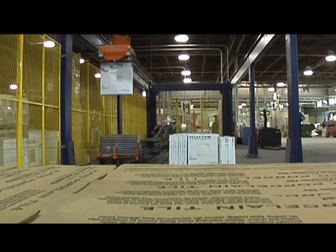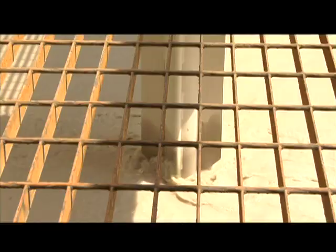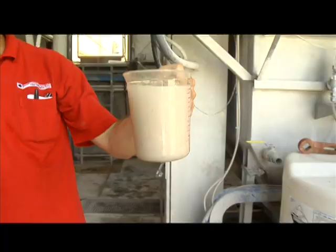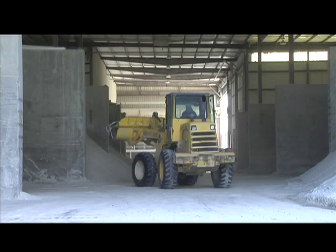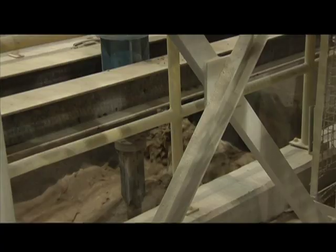The tile produced here in Florence uses a green process. This closed-loop manufacturing line reuses water and materials, sending negligible amounts of scrap to landfills. For example, more than 20% of every tile is made from recycled materials, and the plant recycles more than 99% of all the dust created during manufacturing.